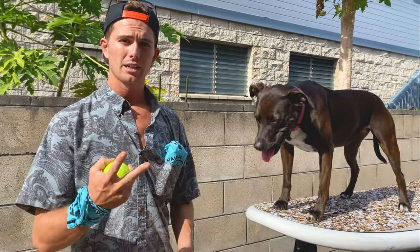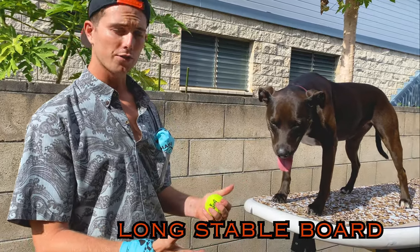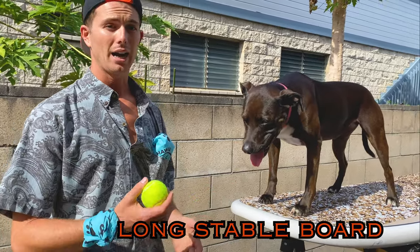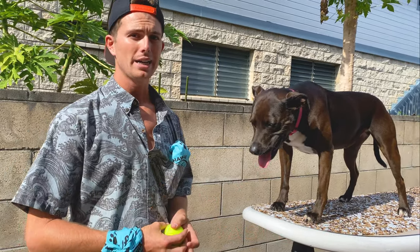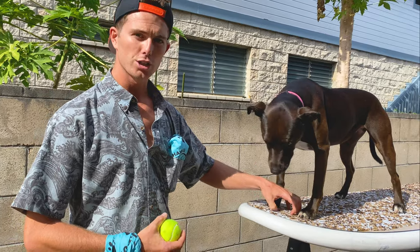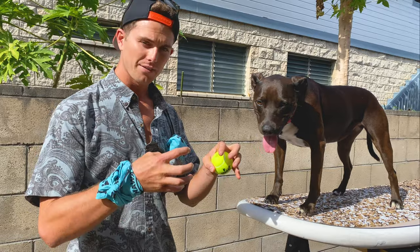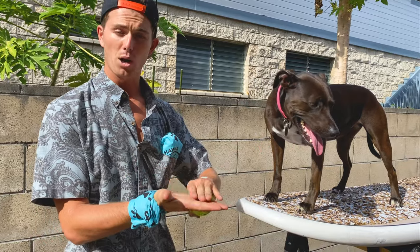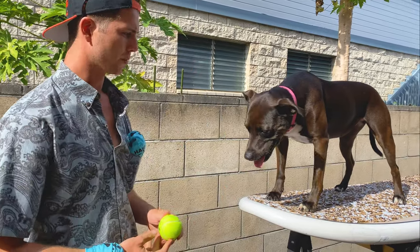The second thing is the board. The actual material that you use to surf with is very important. I highly recommend a long board as well as a wide stable board and something that has good traction, good grip to keep your dog stable on the board because they have nails. They don't have flat palms like we do. So having the deck pad is advantageous for them to feel stable.